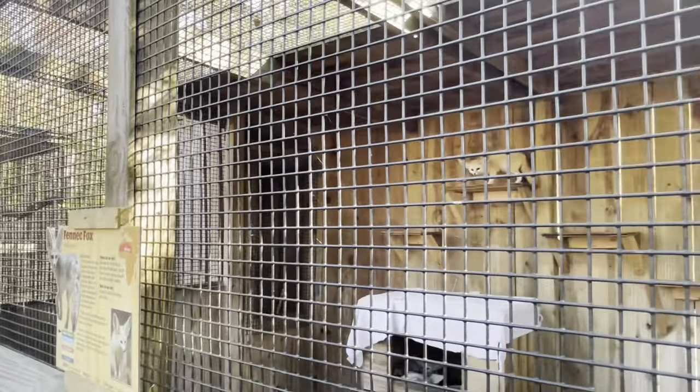We have three of them. There's one on the heat pad, one up on the shelf, and one in the box down there. Yes, they do have baby Yoda ears. And those ears are very important for them. They help expel the heat.